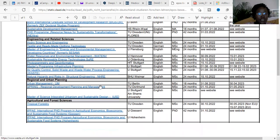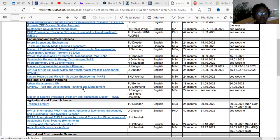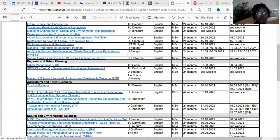So now let's quickly go to regional and urban planning. So Urban Management, Technical University of Berlin, English program, MSc, 18 months, 31st of August 2022. And the deadline, if you want to self-finance, is 30th of April 2023.